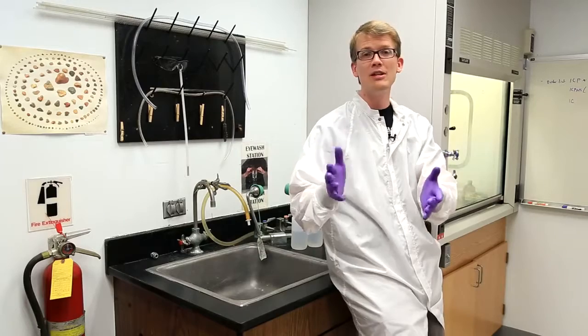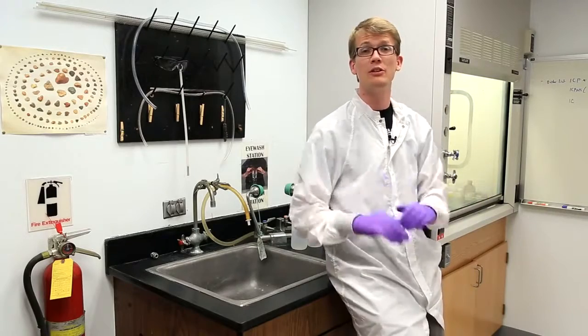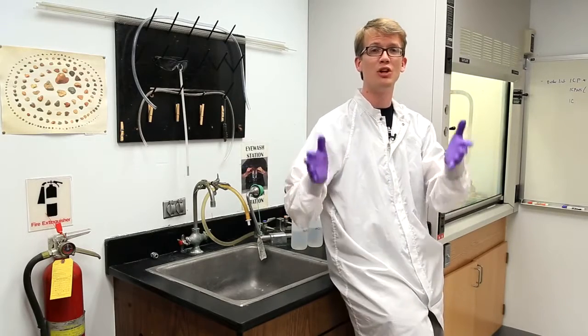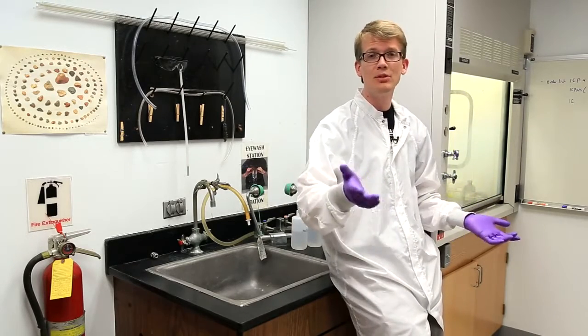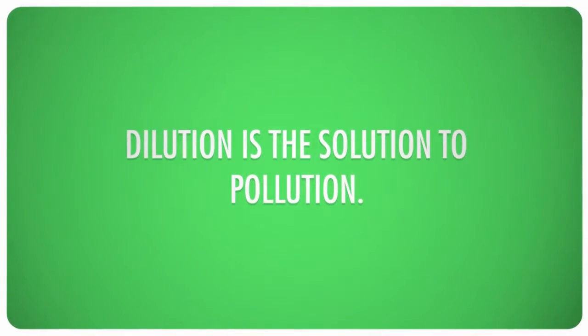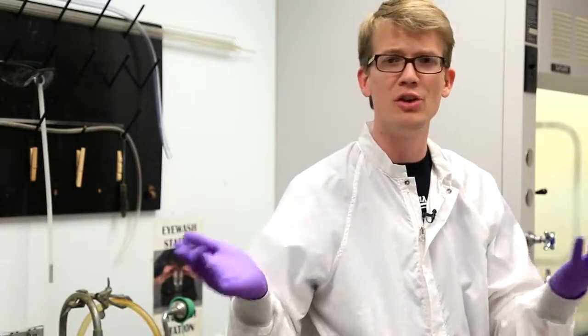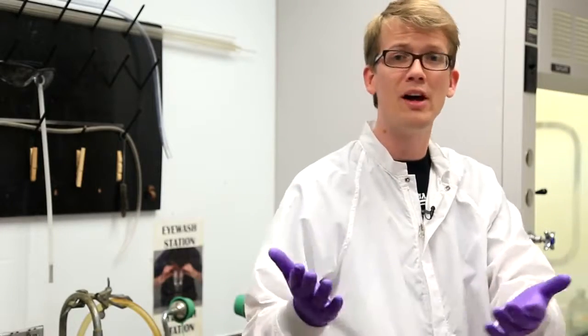When you're done with an experiment, do not just dump the results into the sink unless this has been explicitly approved by the person in charge of chemical safety. For some chemicals, like common acids or bases, dilution is the solution to pollution. When they get diluted, all that's left is common ions like chloride ions from HCl or sodium ions from sodium hydroxide, in addition to some protons or hydroxide ions that are neutralized by buffer ions that are present in your sewage system anyway. Bottom line is, they can be flushed with lots of water.